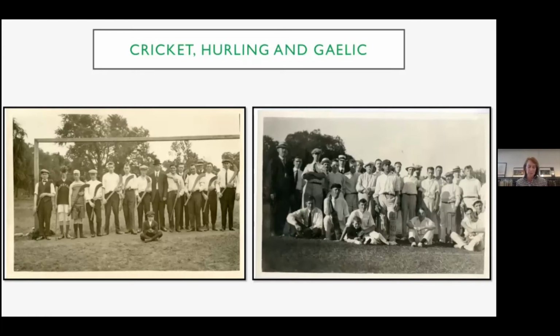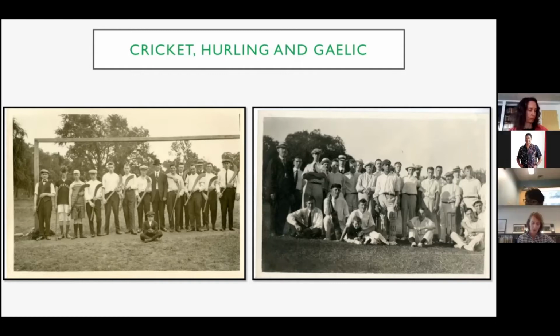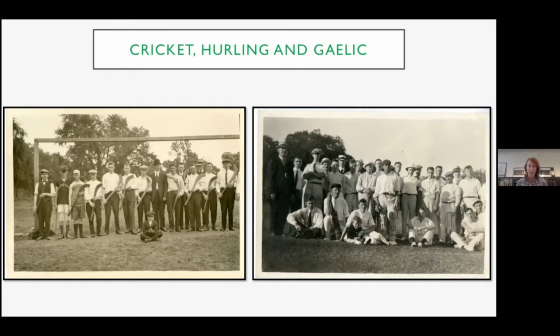Team sports like baseball, football, and hockey grew in popularity during the post-World War I period. I mean, they were popular before, but after World War I, they really grew in popularity. Immigrant populations in Hartford embraced these American games, and they certainly made them their own, but they also brought games with them to Hartford. And the popularity of games like hurling, which is a little bit like lacrosse, Gaelic football, which is similar to rugby but played with a round ball, and cricket created a demand for even more field space.